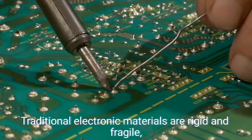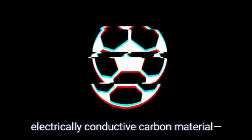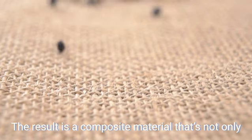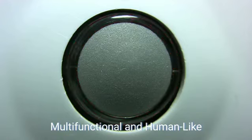Traditional electronic materials are rigid and fragile, often unable to withstand damage or adapt to changing environments. The DTU team tackled this challenge by blending graphene, a remarkably strong, electrically conductive carbon material, with PEDOT:PSS, a transparent, conductive polymer commonly used in flexible electronics. The result is a composite material that's not only soft and stretchable but also self-repairing, multifunctional and human-like.